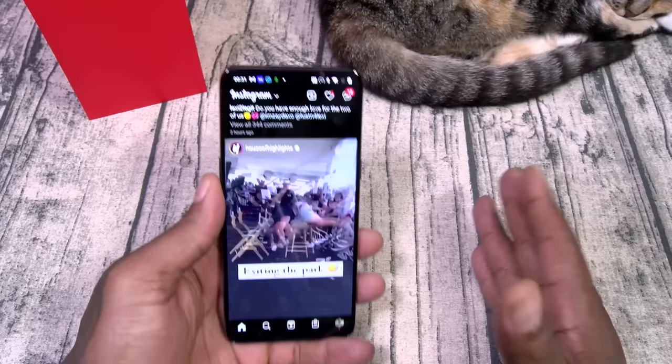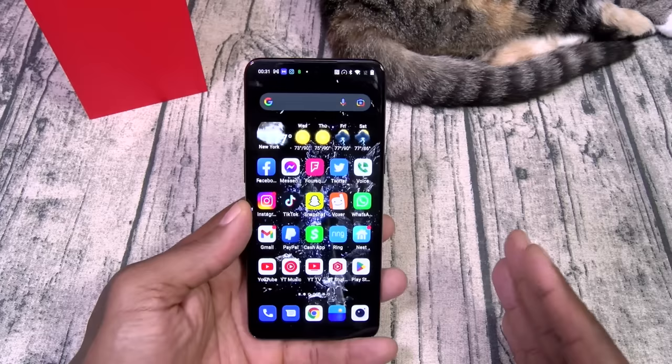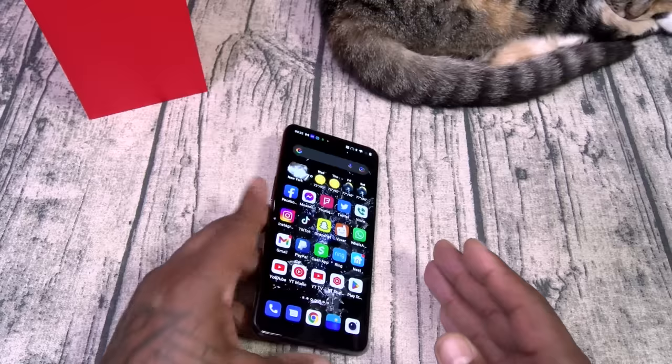RDA activities. No issues at all. You can use this as your main daily phone. You're not going to have any problems. Let's kind of wrap this up.